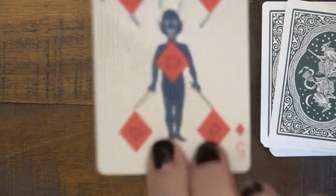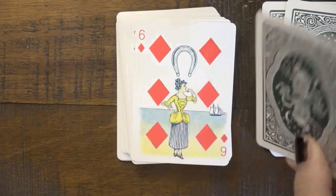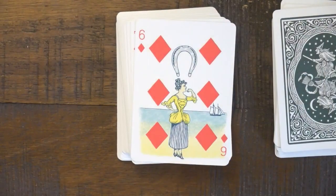I like how we have the D's in here for devil or diamonds, but I'm guessing they're devils. He's so cute though, look at him. Look at his little face. There's another one like this that's not evil though, with the same antennae. We'll see that in a minute.